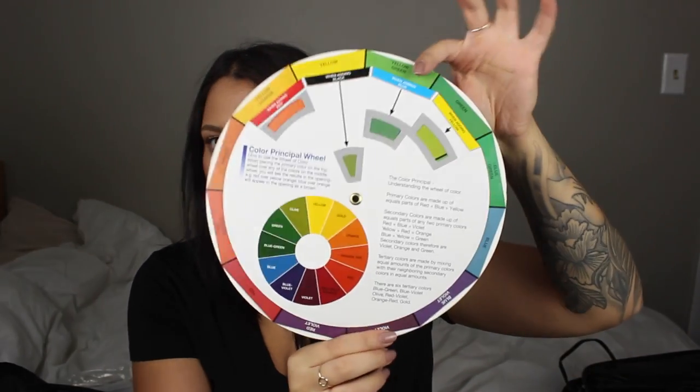Then we got a blow dryer. This is the Babyliss Pro Porcelain Ceramic, and it does come with a little nozzle. Then we also got a curling iron. This is by the same brand, again, the Porcelain Ceramic. And then we also got a flat iron, again, same thing, the Babyliss Pro Porcelain Ceramic. Oh, then I also have a color wheel.